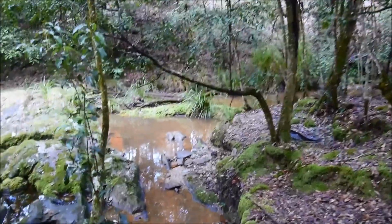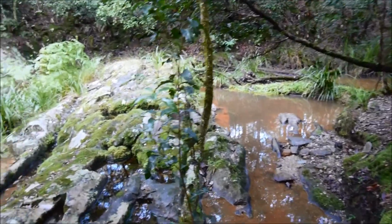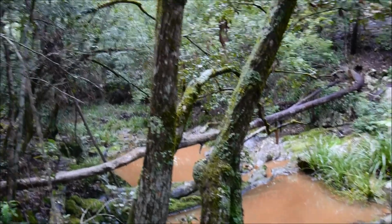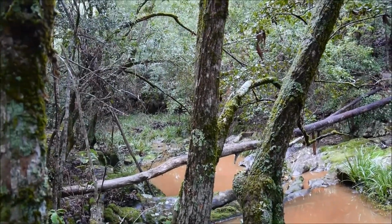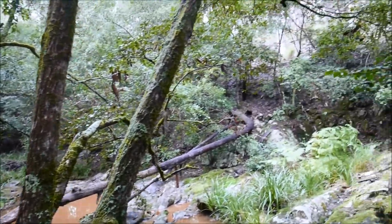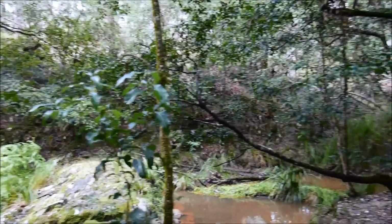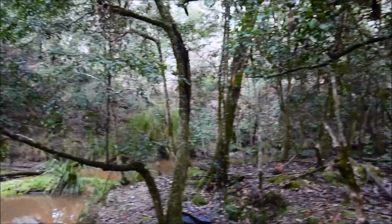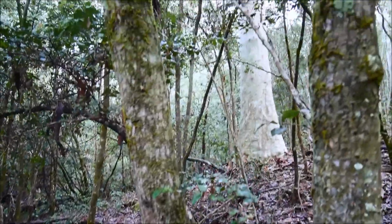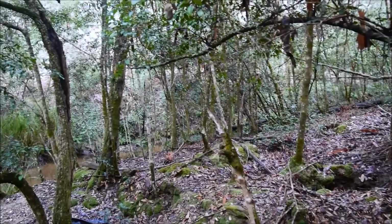It's like a little paradise in here. I'm surprised the water isn't a bit cleaner, but I think it's been very heavy, the rain. It would have been a nice place to camp down near the creek. Oh yes, for sure. Well, we might as well have a look around anyway while we're here. If you don't search properly, then you might miss something that's worthwhile.